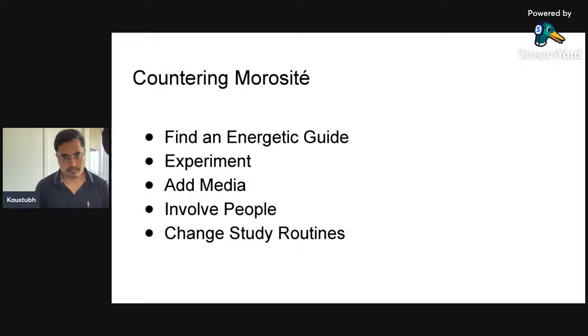It becomes boring, especially when we are working under very aggressive timelines of doing this in, like, 8 to 9 months. It can be very daunting, can be very boring. So you need to find an energetic guide who enthuses energy in classes and in your journey. So that's super important.